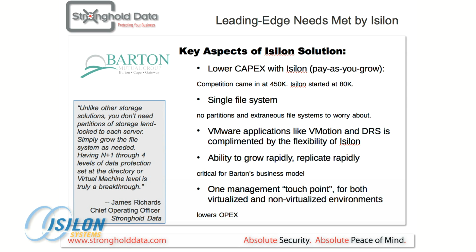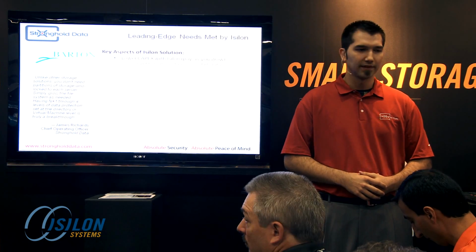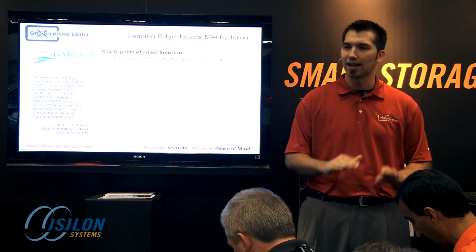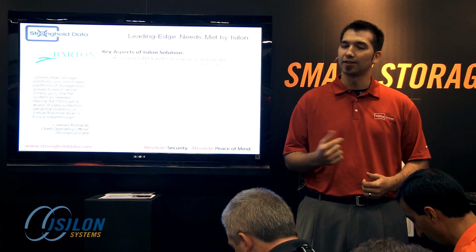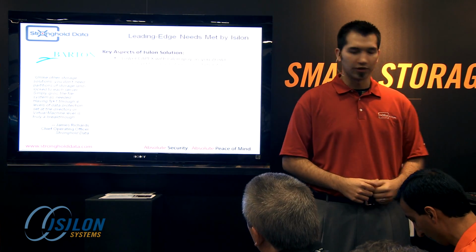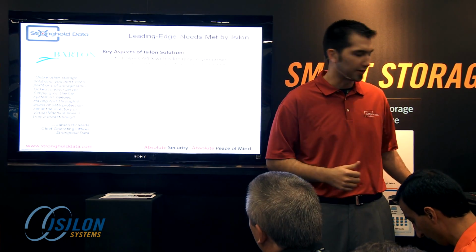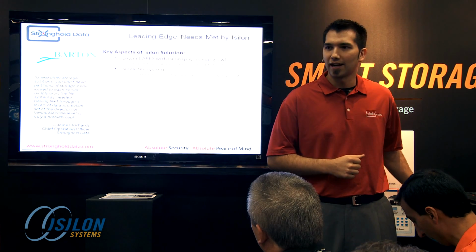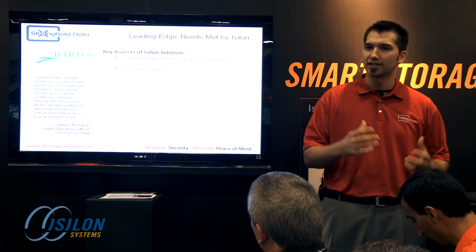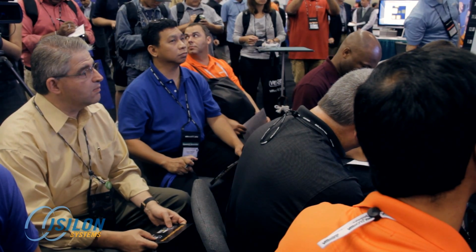A lot of the key aspects here we're going to go through: lower capital expenditure. We had some competition coming in at almost $500,000 for that initial purchase of storage. And now we're at 80 grand for Isilon-based storage. So really came in under the mark with the same amount of features, even better, because it's a scalable, pay-as-you-grow solution. Add nodes, increase your storage immediately. There's no downtime to increase storage. Another thing was that single file system. You don't have to worry about mount points, carving LUNs, and all these hardware type things that your typical SAN management team has to deal with.